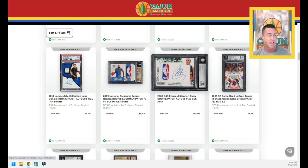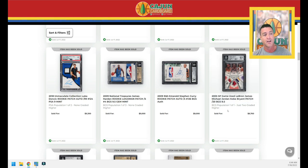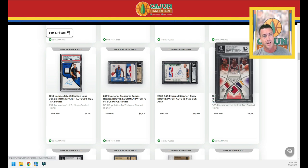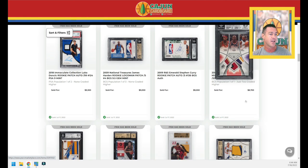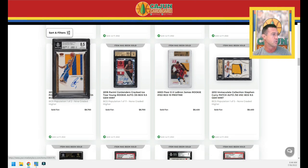So a Steph Logoman auto from 2009 Rookies and Stars, serial number to 5, sells for $9,000. Here's a really cool card. I see this every once in a while. It's a Pop 1, just 2 graded higher. It's serial number to 20. It's from 2005 SP Game Used, but it's a 3-color patch for all 3 players, LeBron, Jordan, Kobe. Just a really cool looking piece of history right there. I really like that product. They have a lot of really cool stuff in there.